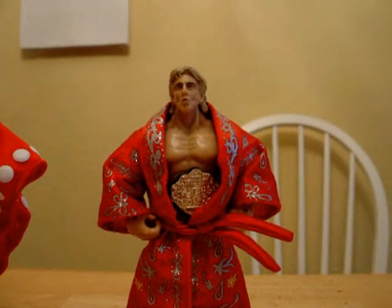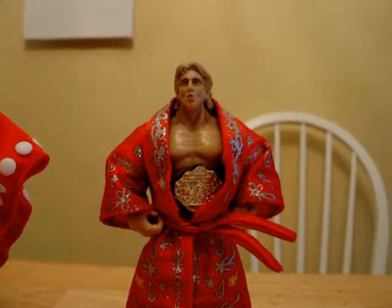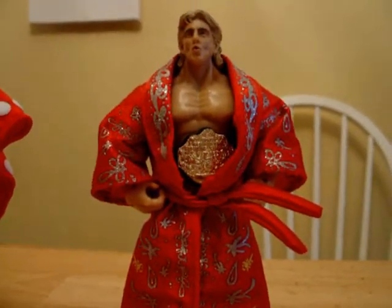Moving over here, there he is. 16-time champ, probably the greatest wrestler of all time, and one of the most recognized. Nature Boy Ric Flair with the real World Heavyweight title.